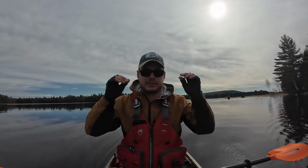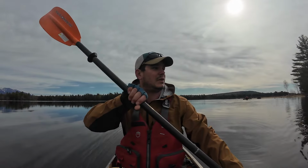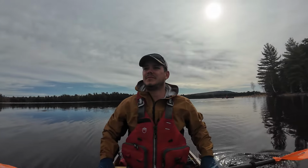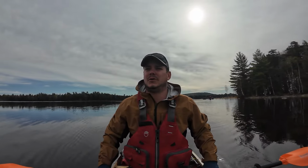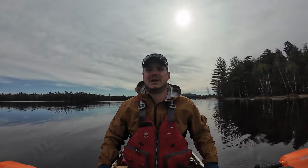All right, everybody, third time's the charm. It's our third attempt to get around the point, not the third time leaving Moose Island. But leaving Moose Island, we're trying to make it around the bend again so we can get to the portage, which is about a mile long. So hopefully we can still make the loop happen, but the window is closing a little bit because of time.